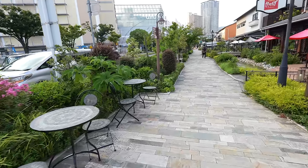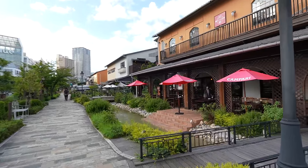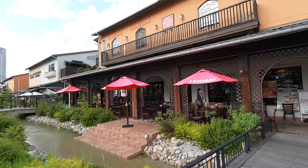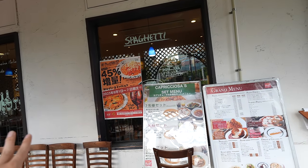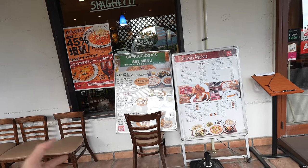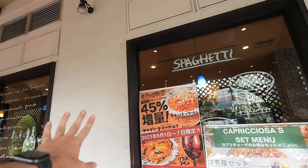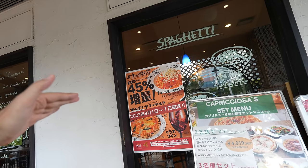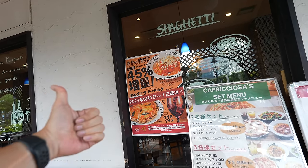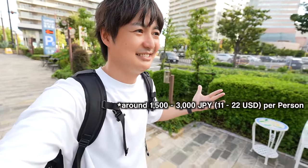Look at this table. It's cute. What kind of restaurant is it? Oh, it's Capriccioza. This place used to be my favorite pasta place when I was in high school. Really, they have a 45th anniversary and 45% more. Good deal. My memory is right. It was a really good and cheap restaurant. So I used to love it.